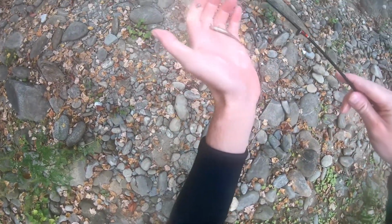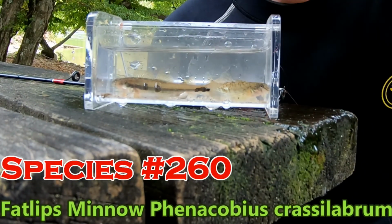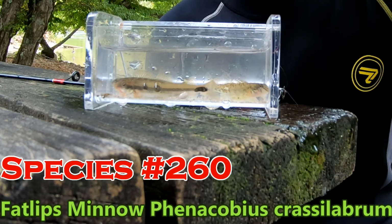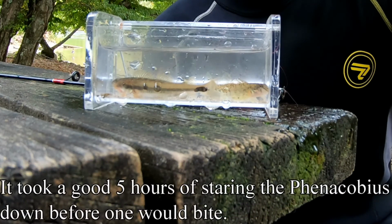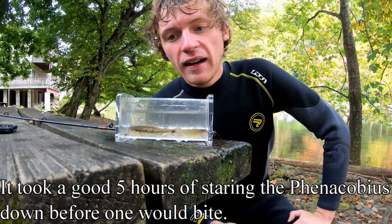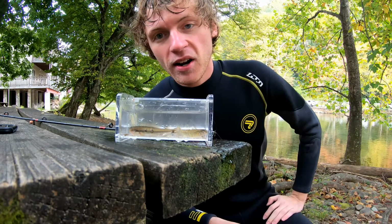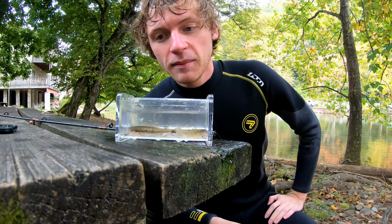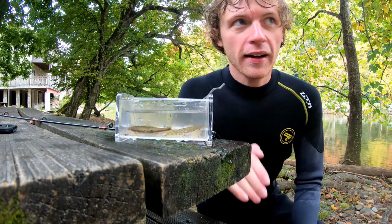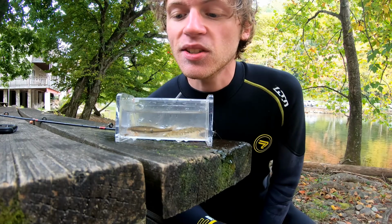Oh, fat lips. All right, there's our Fatlips Minnow, Phoenocopius crassilabrum. Easily the most skittish Phoenocopius I've ever tried to catch in my life, personally. So many tried to suck it up, but just couldn't, and then he just wandered off. I had to find a giant school of Tennessee shiners in order for, I guess, one to be brave enough to actually suck it up. But yeah, that was pretty cool. This one was, in fact, plowing its nose through detritus on a rock, which is really neat. But yeah, that's such a cool fish.